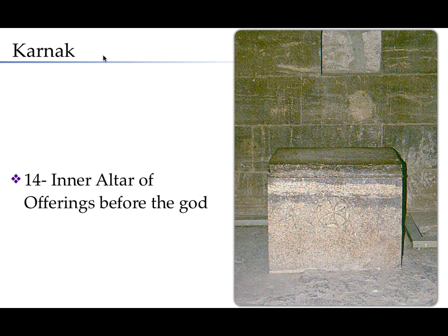The Egyptians ever do human sacrifice? Yes, there's some evidence of that. However, they didn't do it inside the temple. This was done out in the outer courts, and basically what it was is execution of war prisoners.